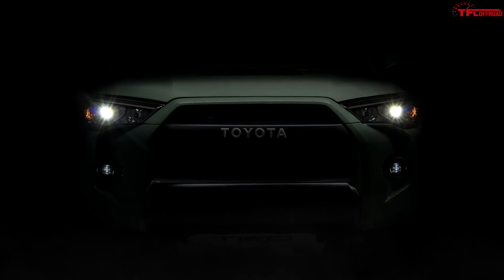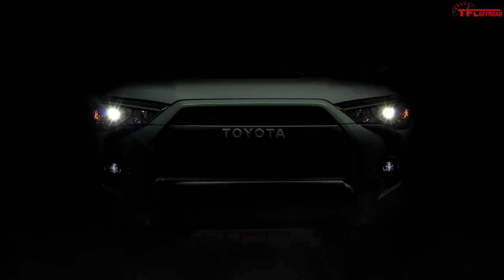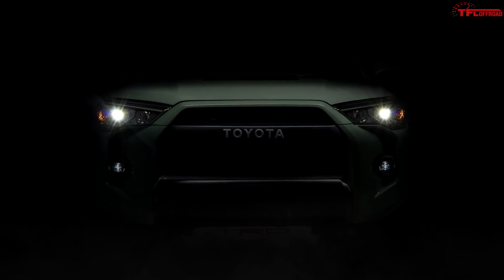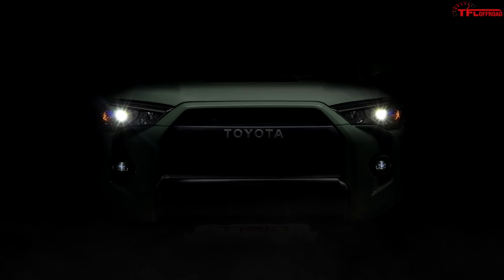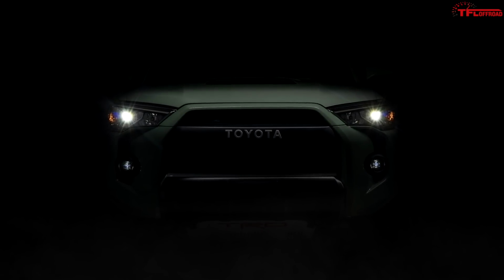4Runner is also adopting LED headlights across the range, so now every single 4Runner down to the base model will get standard LEDs, although LED high beams will only come on top trim models, including the TRD Pro, at least as standard features. I also want to bring up a couple other special edition models that are coming for 2021 on the Tacoma, 4Runner, and Tundra, and they are the Trail Editions.